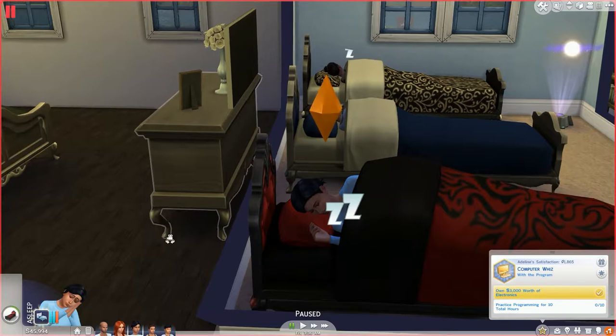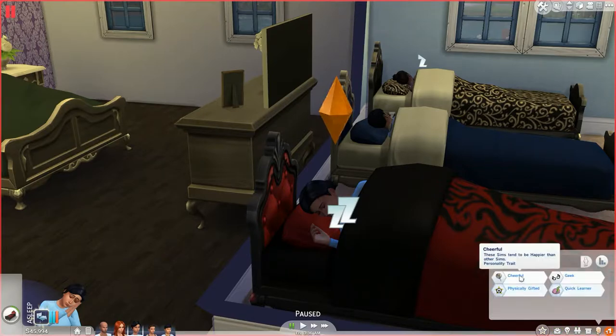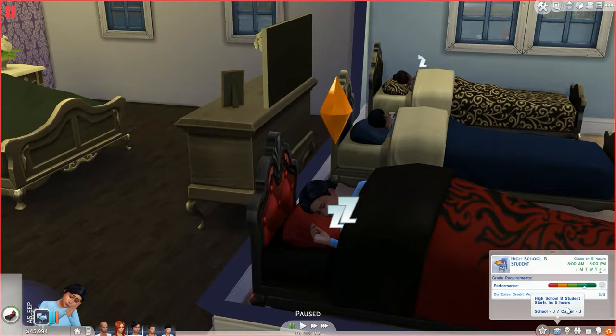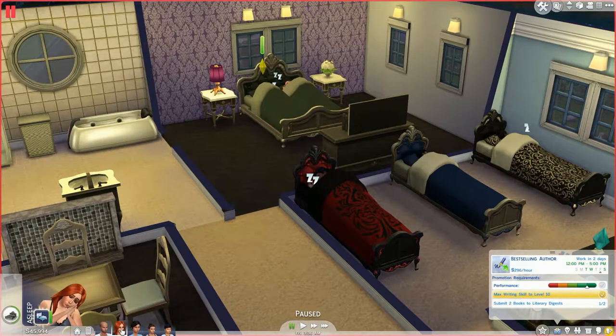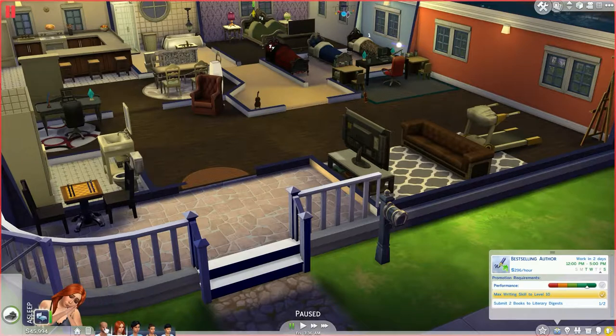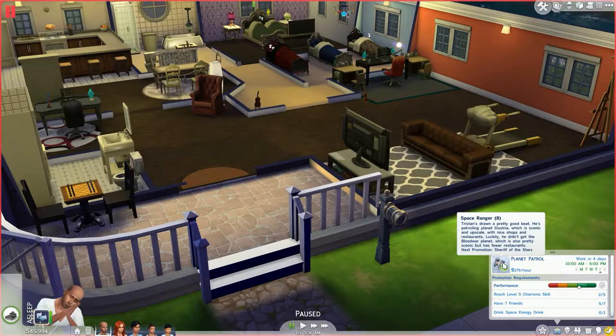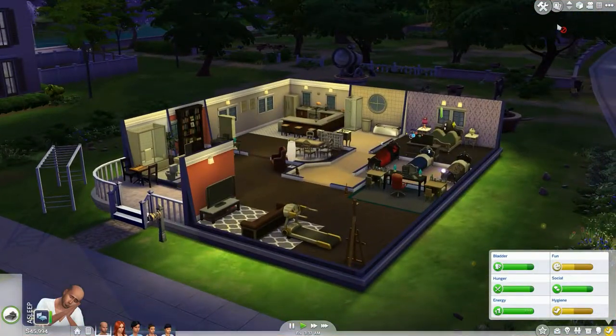And she did complete her rambunctious scamp aspiration, and I decided to make her a computer whiz. So for her Simology, she is now cheerful, a geek, physically gifted, and a quick learner. We have not decided to give her a job, and right now she is a B student. As far as the parents, Charlotte is still a best-selling author. I think today we can send off the last book that we need for this level. And then Tristan was given a promotion, and we decided to make him a space ranger instead of the other option. He is planet patrol, and we need to try and fulfill these so that he can get a promotion as well. So those are the things that we're going to work on this weekend.